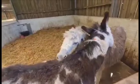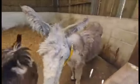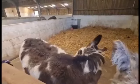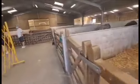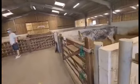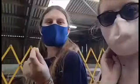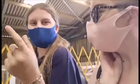So we're coming to one of the runs. But this lovely fella here is Augustus, and he's with Scooby. Augustus is one of our new ones. I'm getting so nervous, you guys. Oh my word! I just stroked my braid and then it started. I think I upset it. Yikes.